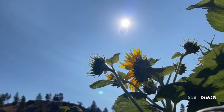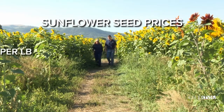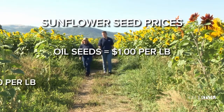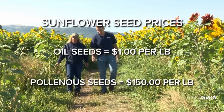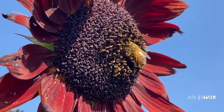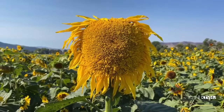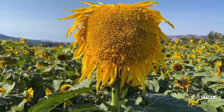Each year is trial and error for Blackmon. Fluctuating seed prices is the first hurdle. Oil sunflowers are cheap, around $1 per pound. Because Applestem likes variety, the dwarf and pollinus seeds run around $150 a pound. Closer you plant the seeds together, the smaller the blooms are. So if you want a bloom that would work in a bouquet, you plant them about 8 inches apart and you'll get a bloom about this big. The final hurdle is getting these flowers to bloom on time. Maybe I need to plant it 2 weeks earlier.